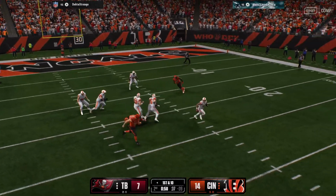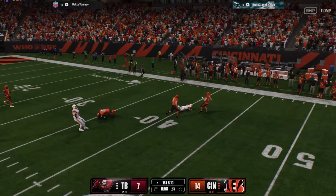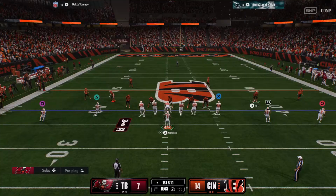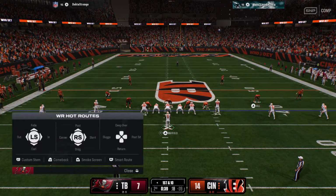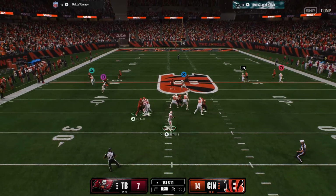You can see here, Mike, the impact that sending your receivers deep does to the defense. You add so many layers, and the defense has to get so much depth in their pass coverage. It leaves a lot of room underneath, and that's exactly what the quarterback takes advantage of. Tucks the ball down, turns into a runner, picks up the first down.